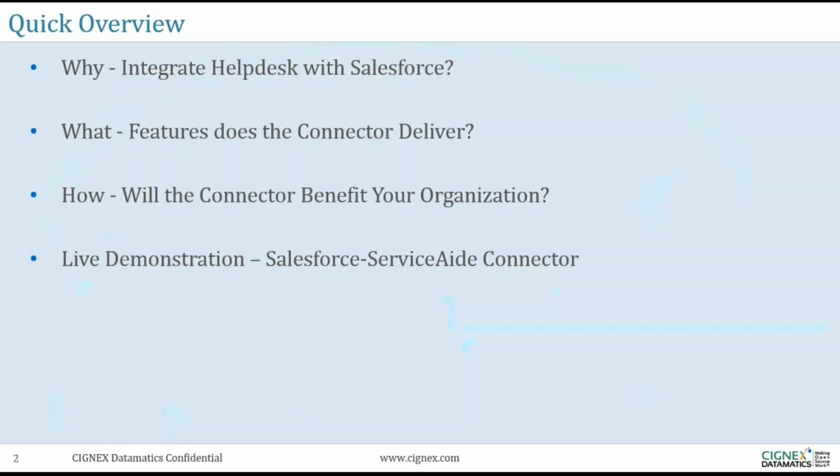To start with, why integrate help desk tickets with Salesforce? That is the why I'll be covering. Then, what features does the connector deliver? Basically, how exactly this connector is connected with Salesforce, and also the benefits this connector would bring to the customer. And next would be the live demo.